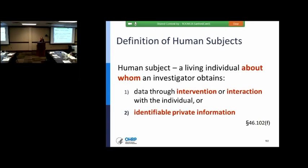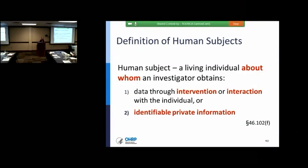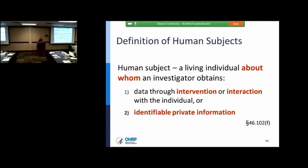So just as a quick review, of course, Angela has already been through this definition with you, where we consider a human subject to be a living individual about whom an investigator obtains data through intervention or interaction or identifiable private information. So talking specifically about this, you guys tell me. Is anyone willing to speak up and tell me about these points in this protocol? Are these all living individuals? Let's start there. Yeah, okay, we can agree with that.